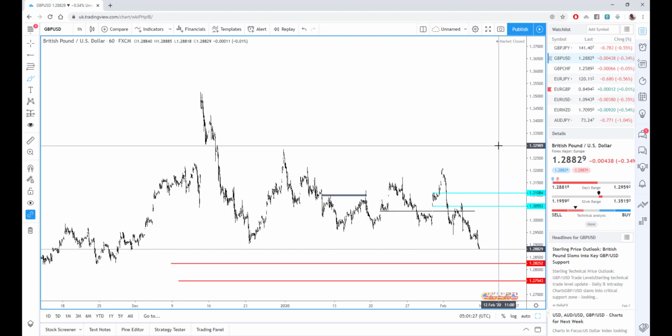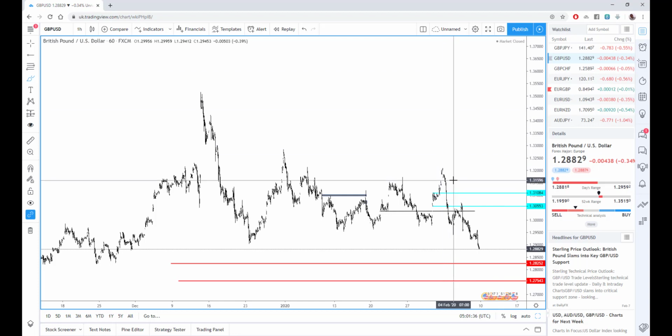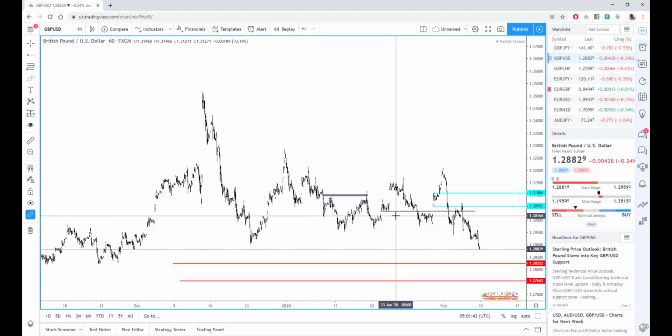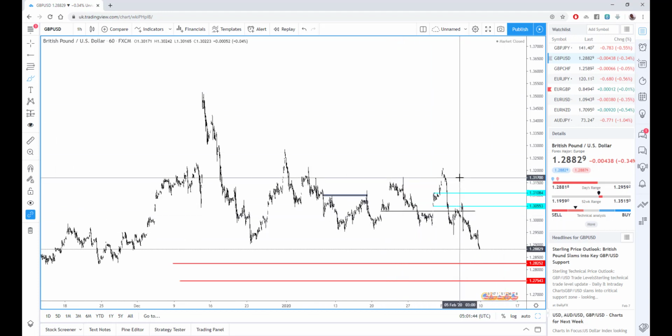the market is somehow being manipulated. That's as far as I can go. The market is being manipulated. So price kept going sideways, and then all of a sudden boom, because I think people are trying to buy it.